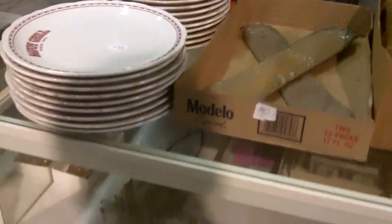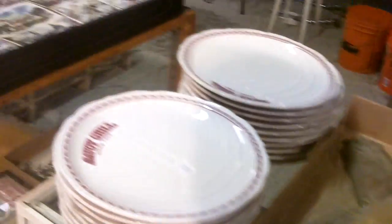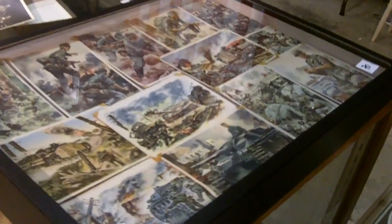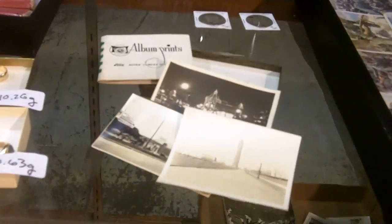More coins and currency and some jewelry. These were from the Savoy. Architectural pieces. Menus. Now's your chance. It won't be around. World War II German postcards. World War II era money, old photos. There's 2 of that one. Poor guy, struck by lightning back in the 40s, I think. Kansas City pictures, some neat ones there.